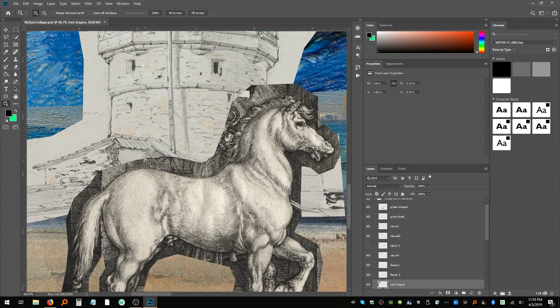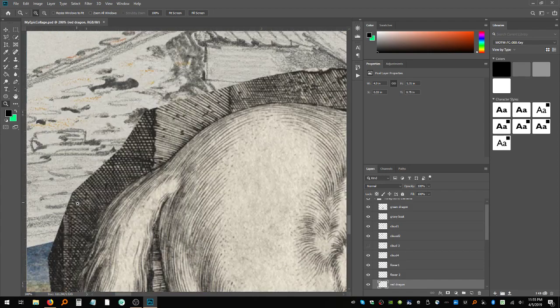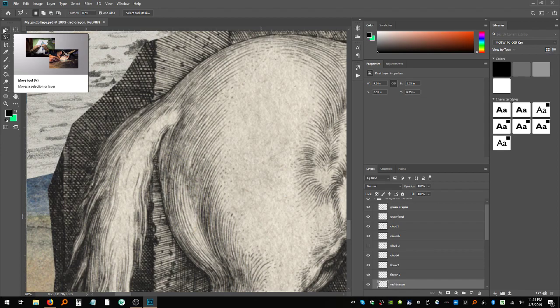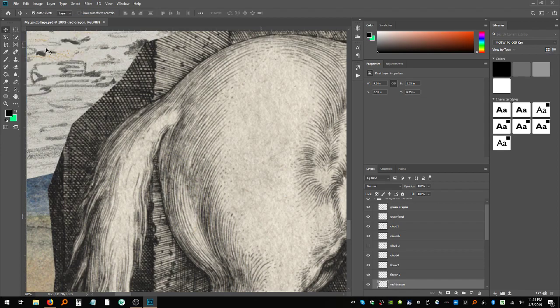All right, now time to edit. Let me start over at the behind. Nothing like a horse's ass. Now, grab my polygonal lasso tool and start to click. And, oh, am I in the right layer? No, I'm not. I hate when that happens. I'm going to go back to the move tool and click on the layer. I've selected the horse. I'm going to go back to my polygonal lasso tool, which again is like a regular lasso tool, but you click and hold and choose polygonal lasso tool. And I'm going to start to work my way around the tail.